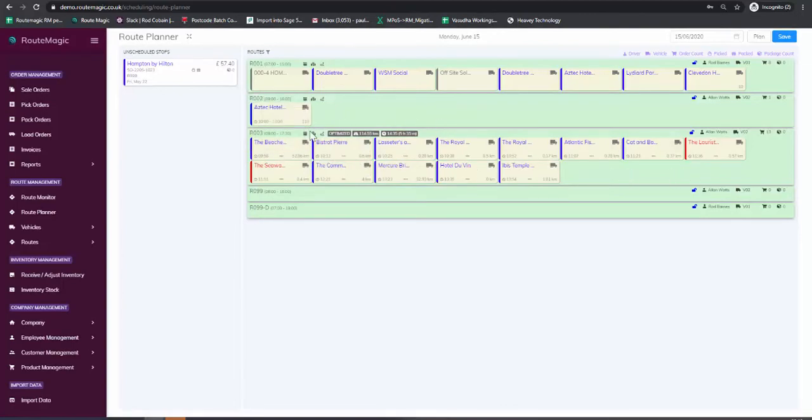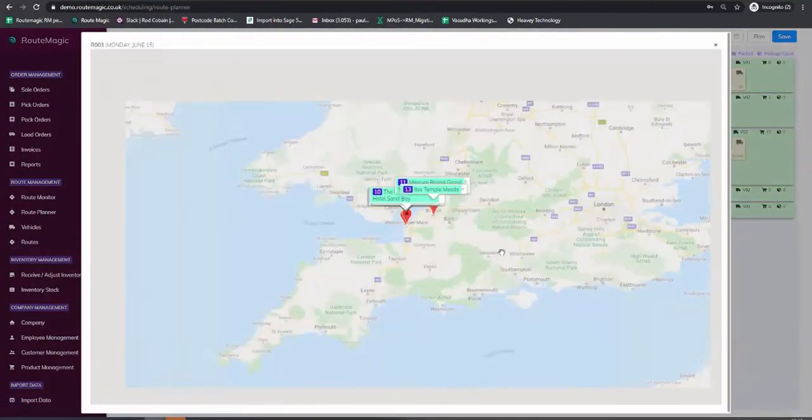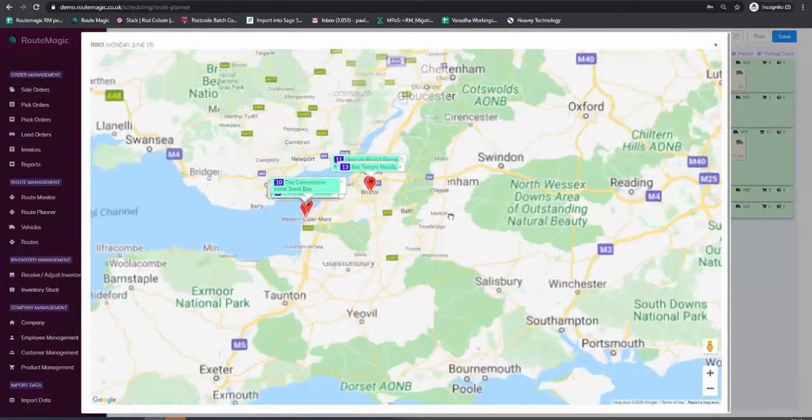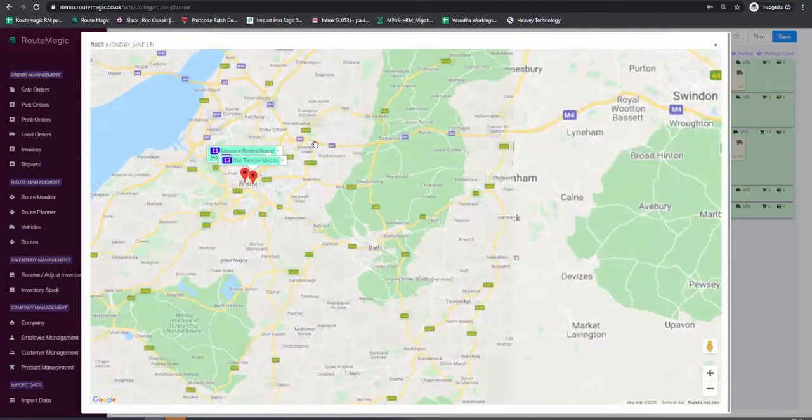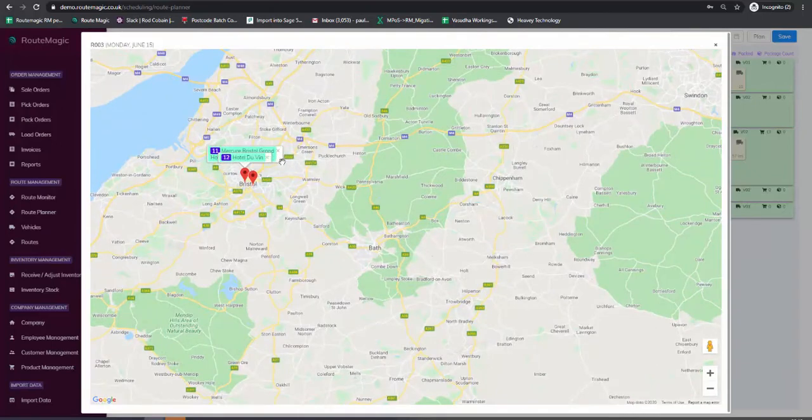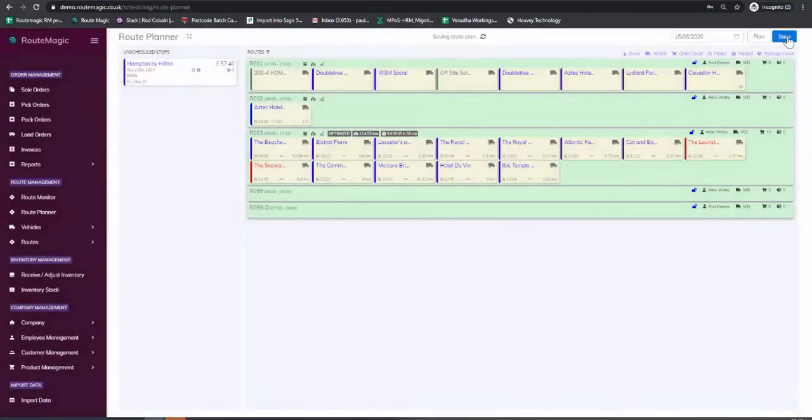And if we again display that on the map, you can see now that he's actually travelling down to Weston, completing and servicing all of the accounts in Weston, and then he's coming back up to Bristol, and he has 13, 12 and 11 as his final calls to complete in Bristol. So if we're happy with that as a route, we can then save that. That route is saved and it's ready to download to the driver's handheld.